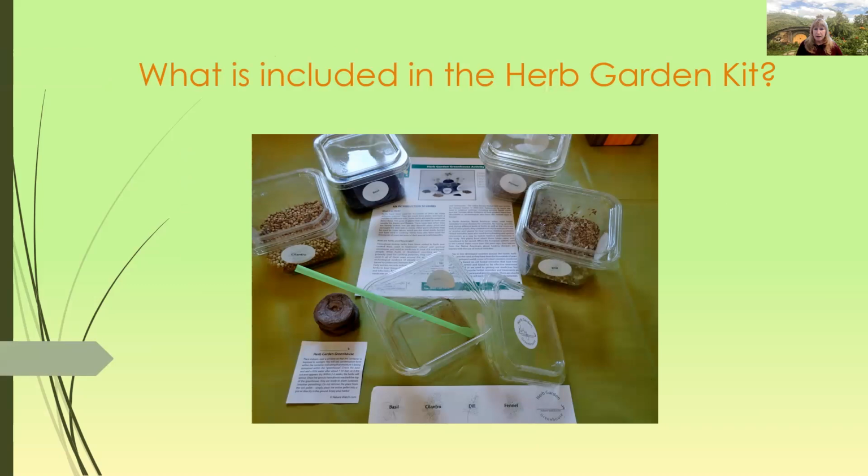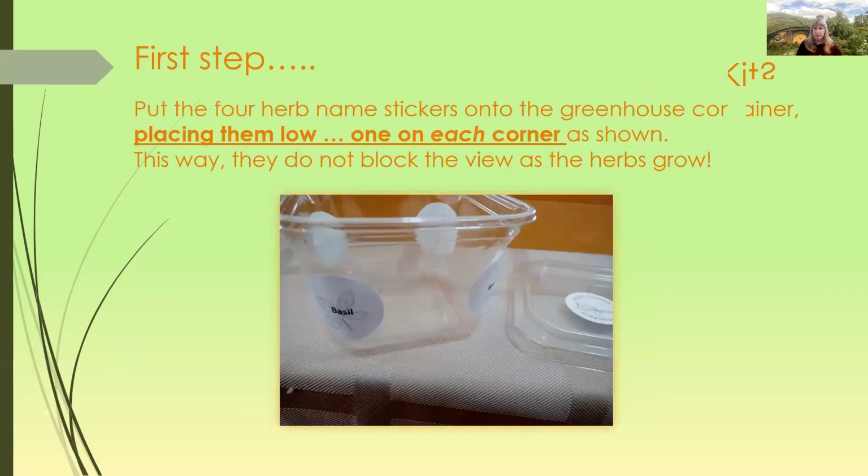Now in the kit, this is what you'll get. A little greenhouse, which is the plastic container, that little plastic applicator tool, the little soil pellet, some instructions and some labels, and some great information about this whole thing that's going to remind you exactly what we talked about today.